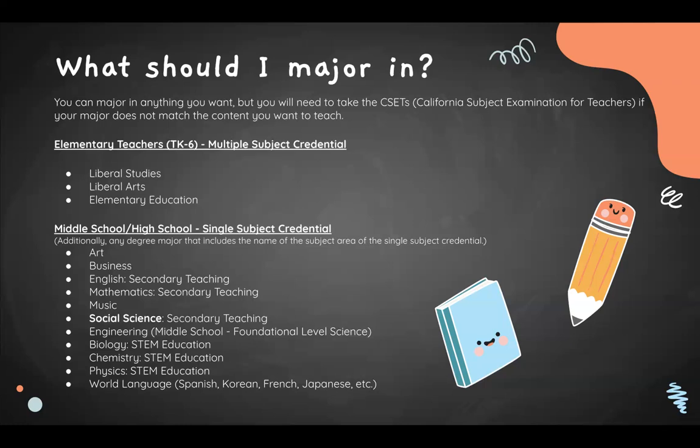If you want a single subject credential, which means you want to specialize in a specific content area, and generally this is for those who are teaching middle school and high school, then you're going to want to make sure that your bachelor's degree, the name of your bachelor's degree on your transcript, will be matched with the content area that you want to teach in. So if you want to teach art, you want to make sure you have a bachelor's of fine arts, BFA, and whatever concentration you had. If you want to teach business, then you want to make sure that your bachelor's degree says business. Same goes for English, mathematics, music. Social science is really important for history teachers.